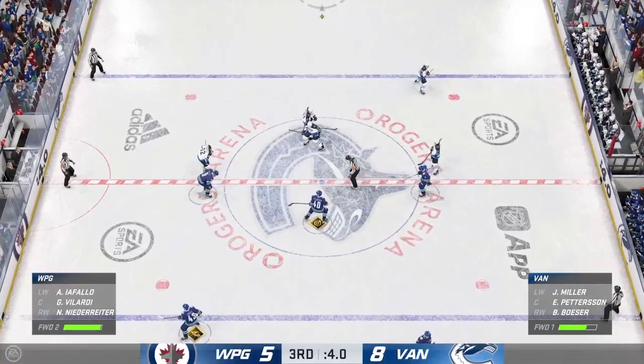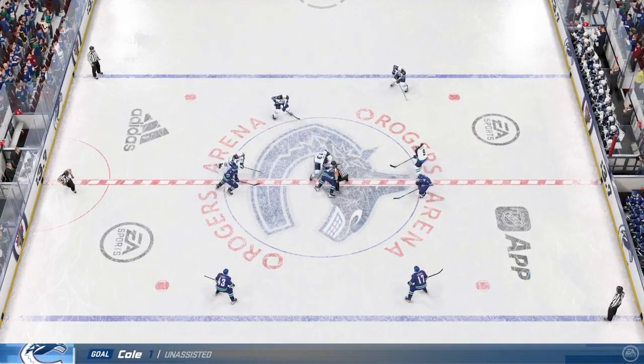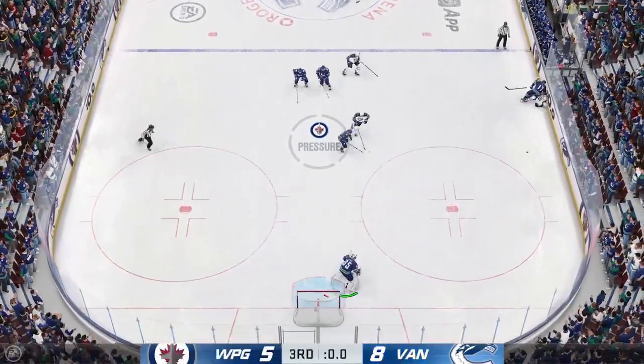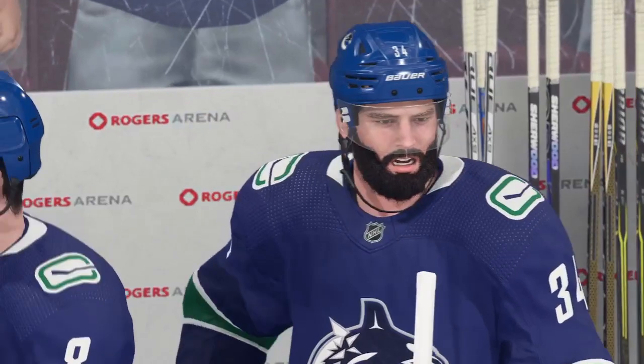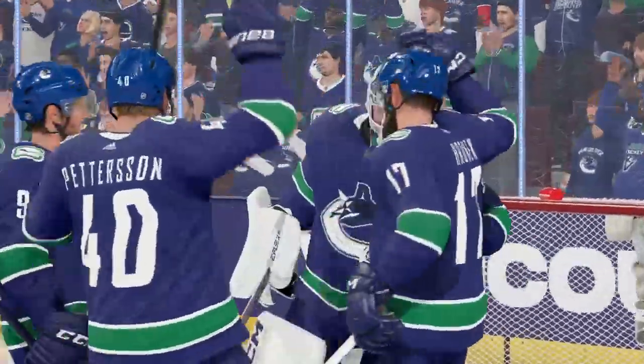Looks like lineups are set. They're ready to get things back underway. And with the two centers tangled up, the winger skates away with it. And that's all she wrote from this one here tonight. And with the victory, now just one win away from closing out this series, Cheryl.